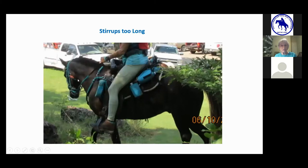So here is a photograph I wanted you all to see of somebody with their stirrups too long. She is reaching down as far as she can. Her toes are in the stirrups, so it makes her very unbalanced. That isn't a very good position. And I'm sure she's going to be tired when she finishes this ride.